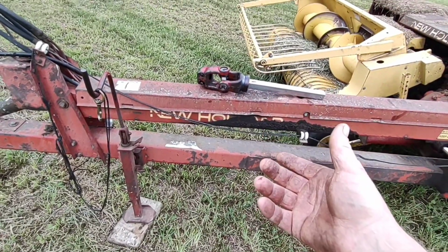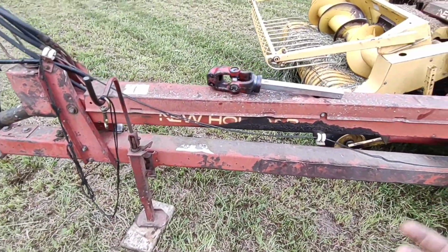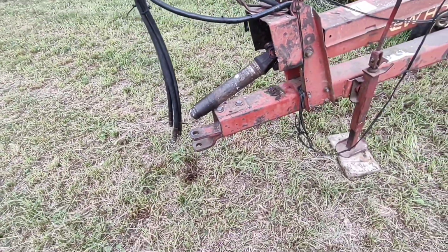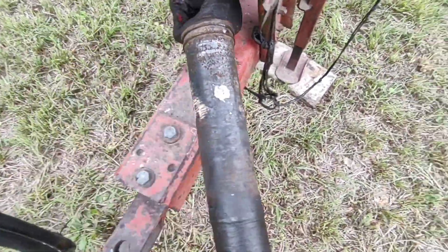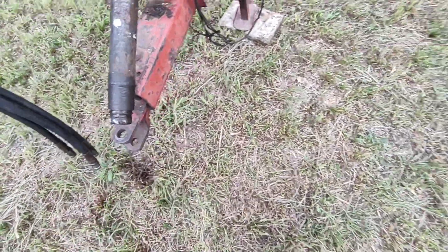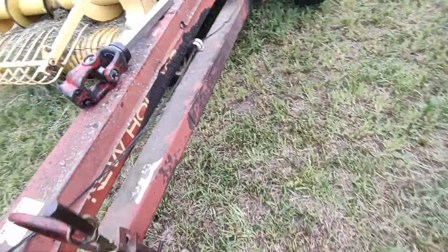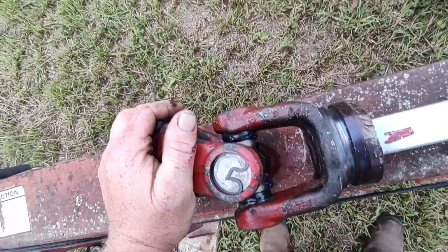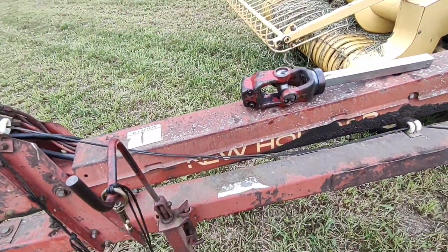Either this thing is going to get hot and disintegrate and blow up, or it's eventually going to work itself in. But like I say, I might have to grease it several times a day to keep it from running. But this is how easy it should work. I just got one finger in there. So I don't know why this got so tight. Or maybe it's because it's just a Chinese U-joint that they are not built to exact specs.